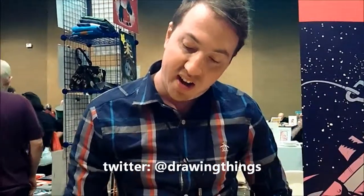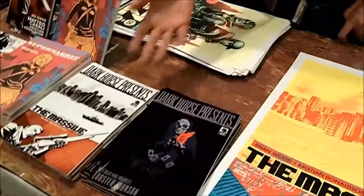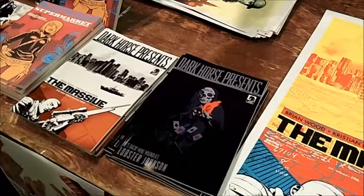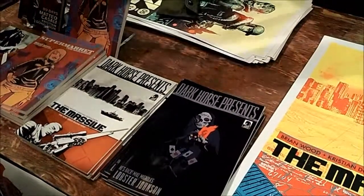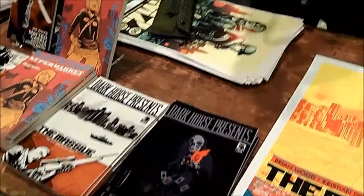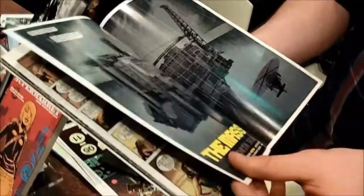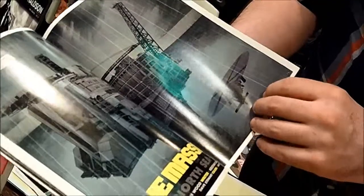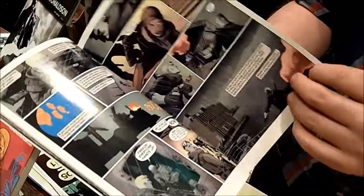Currently it's being debuted in prequel stories in Dark Horse Presents. Dark Horse Presents number 8 has the first 8-page prequel story, and then issues 9 and 10 will have the next 2 parts. Each of those introduces a main character into the equation, because there are 3 main characters and kind of an ensemble cast of crew on this ship. So these are giving a little richness to the backstory, but the book takes place much later in the timeline.